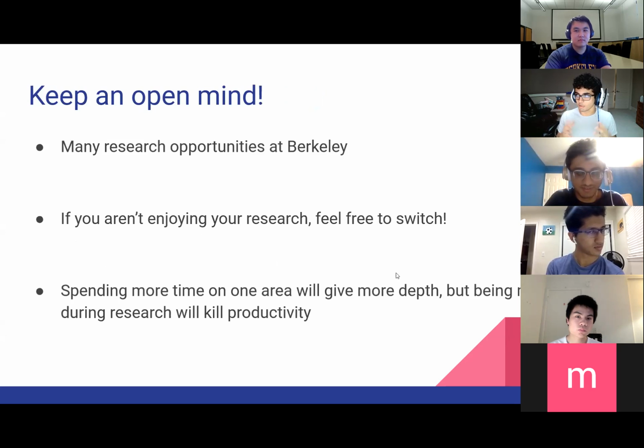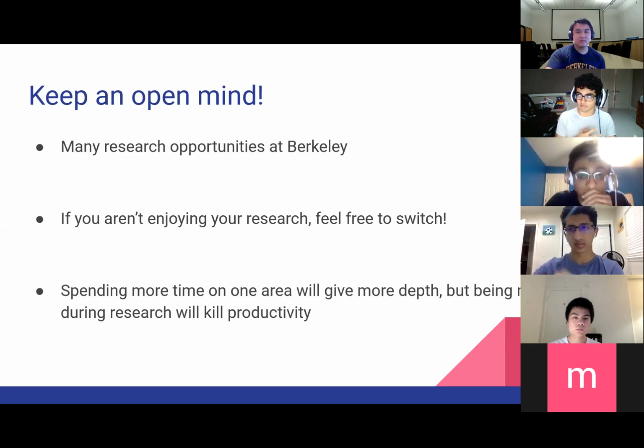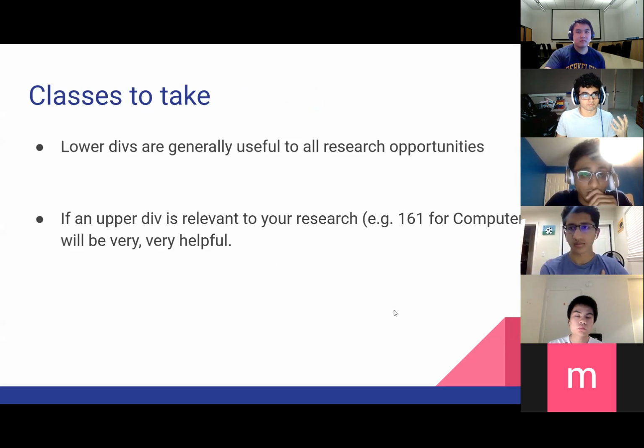So keep an open mind with this and don't limit yourselves to what you think might be the most applicable or the most easily transferable to a job. There are many research opportunities at Berkeley. And if you aren't enjoying your research, feel free to switch. There's a lot of different things to try out. And while it is true that spending more time on one area may give you more depth, make sure that whatever research you want to approach is something that you find pleasurable and enjoyable.